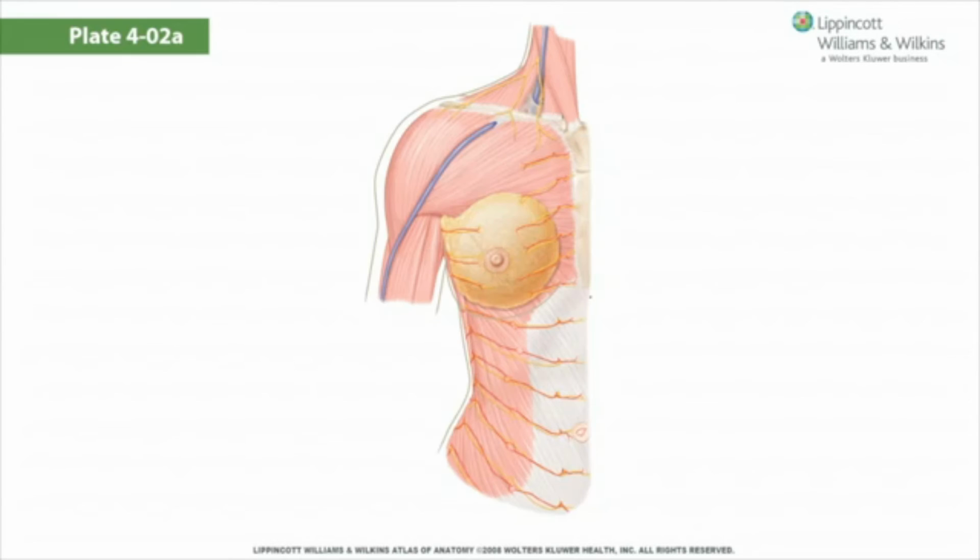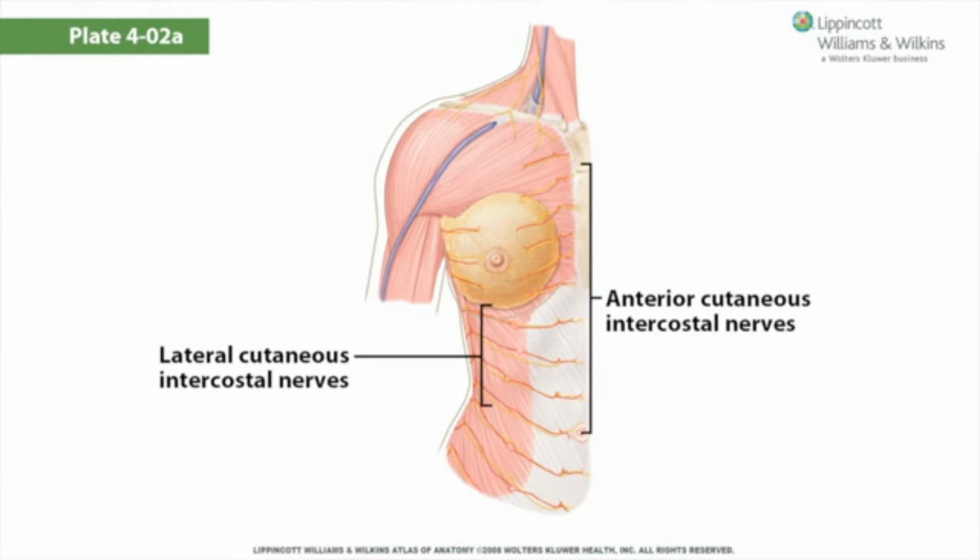The intercostal nerves also provide sensory innervation to the skin on the thoracic wall in a segmental manner. The 2 main sensory branches of the intercostal nerves are the lateral and anterior cutaneous nerves. The lateral cutaneous nerves originate at about the mid-axillary line, pierce the internal and external intercostal muscles, and pass between the slips of the serratus anterior muscle to reach the skin.